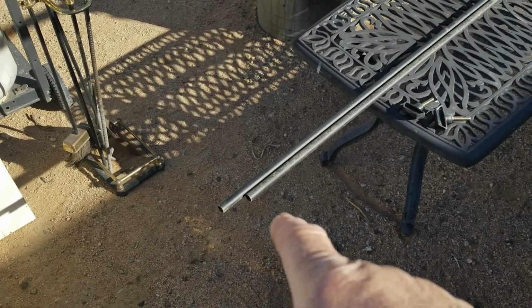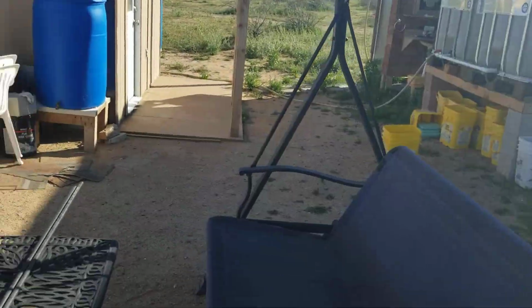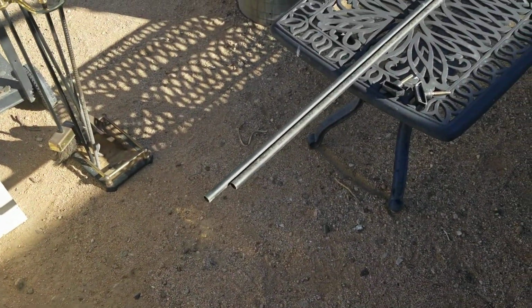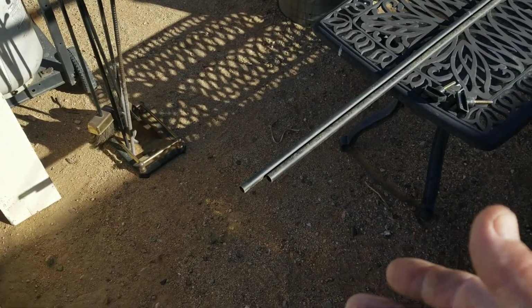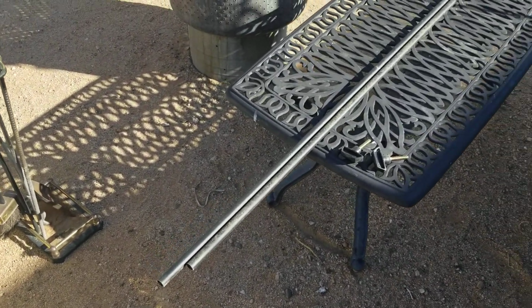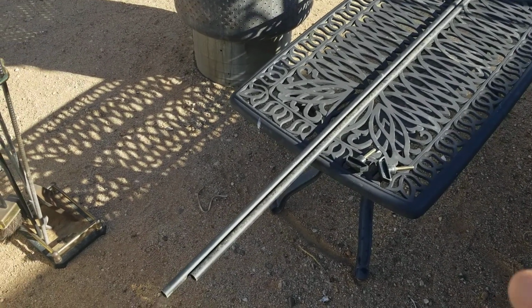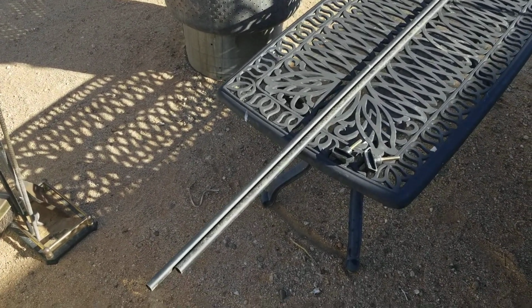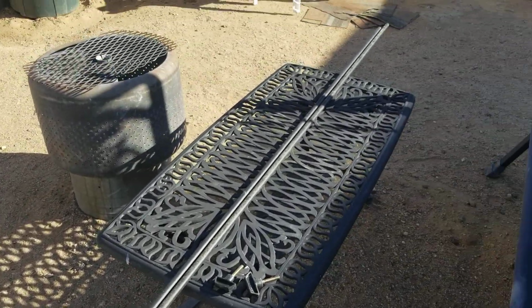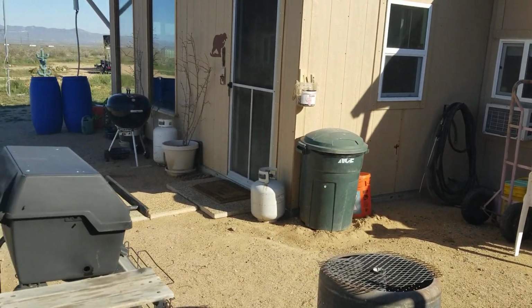I suspect that these are part of the canopy that went over the top of this thing. And I don't really want the canopy on here, so if that's what they are, just let me know. You can email me or text me or whatever, and then I'll put them away inside the container, and they'll come in handy for something down the line. All right, so that's where we're at, everybody.